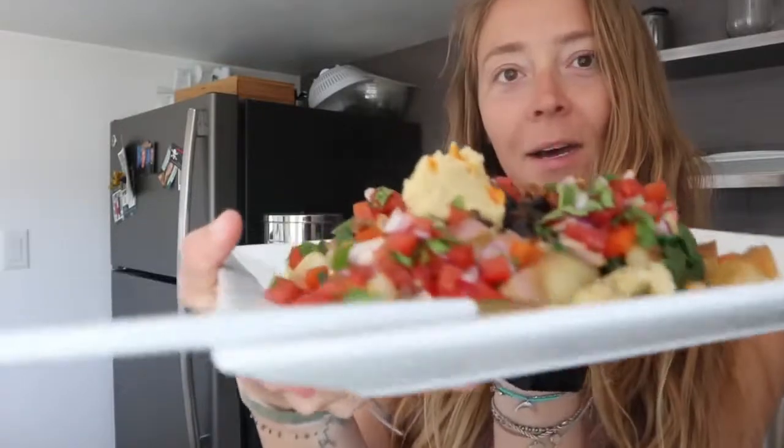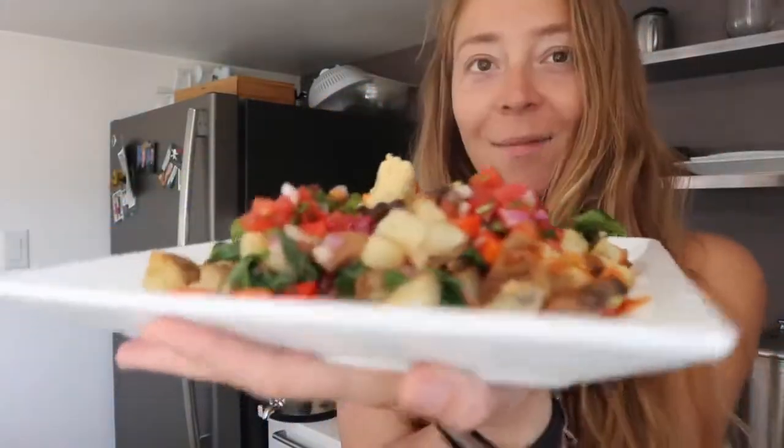Alright, so here is my massive dinner. I'm so excited to eat it.